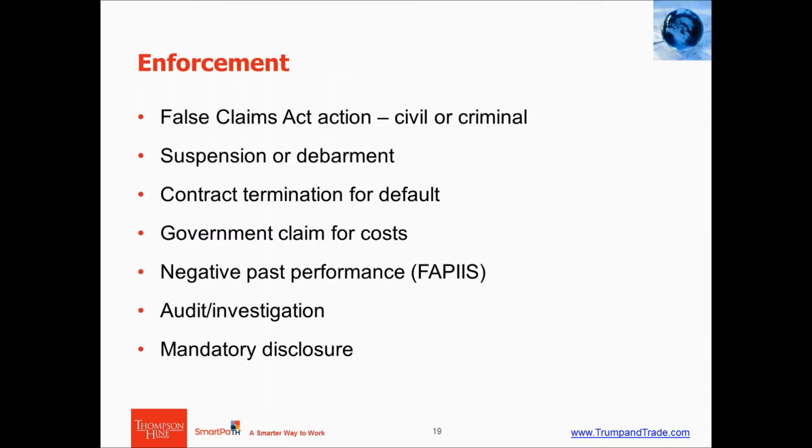We've listed out various enforcement mechanisms that the government will have in instances where there have been violations of any contract term or regulatory requirement, statutory requirement, including BAA, TAA compliance. We talked about False Claims Act actions.